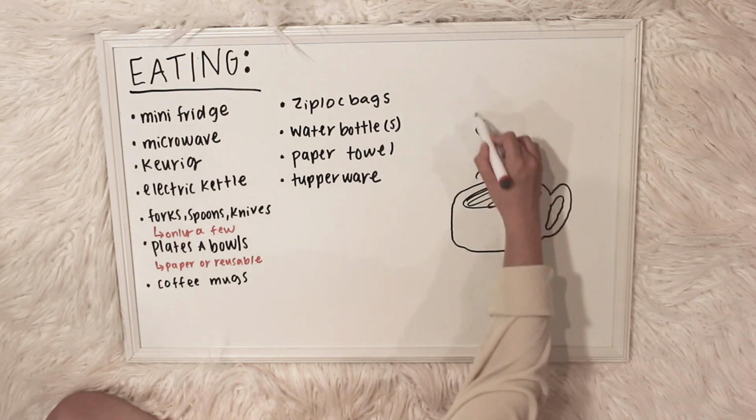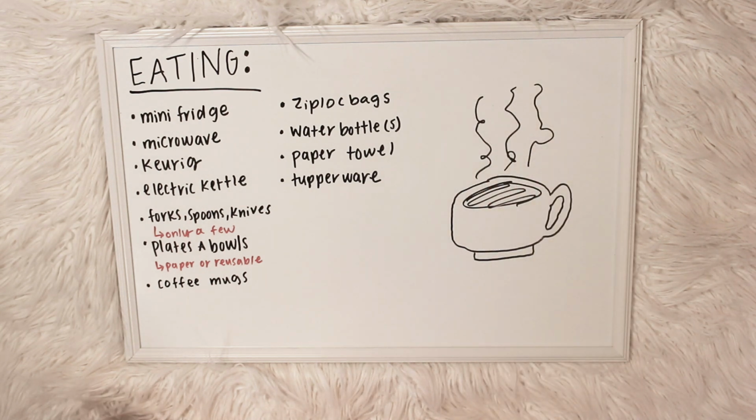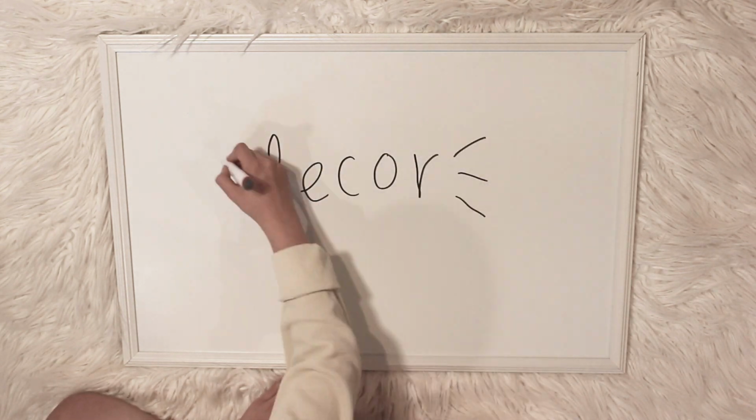You can steal some food from the caf and use your Tupperware to store it. We used to sneak food out of the caf in our backpacks, so you could do that if you want to. Next is decor, which is super, super fun.